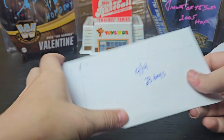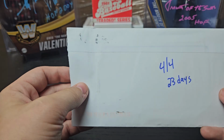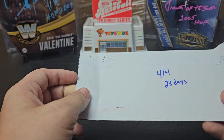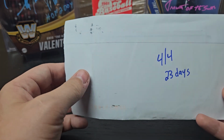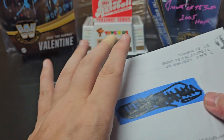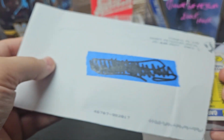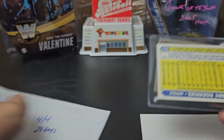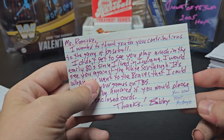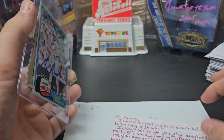First off, this is kind of a weird one. Gary Rajsich. I actually had a return to sender on this about a month ago at this point, a little over a month actually. And I used the same exact address, and it worked this time. But he sent it to me in a different envelope, and I was like, what's going on? I sent everything that I did the last time in there. Before I get going, it's 4 of 4, 23 days. But on my little sheet, he put, you didn't send your postage. Like, I put a stamped envelope in there. He must have just misplaced it.